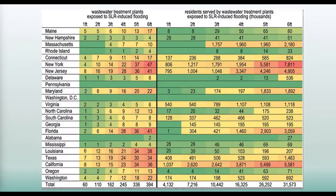So this is a chart from Hummel. It's a few years old, but the basic results still hold. This is a breakdown by state of the number of wastewater treatment plants that are threatened by sea level rise of various levels from 1 foot to 6 foot, and then the corresponding population that is serviced by those facilities. So Florida is tied for second with New Jersey, New York being the most threatened.